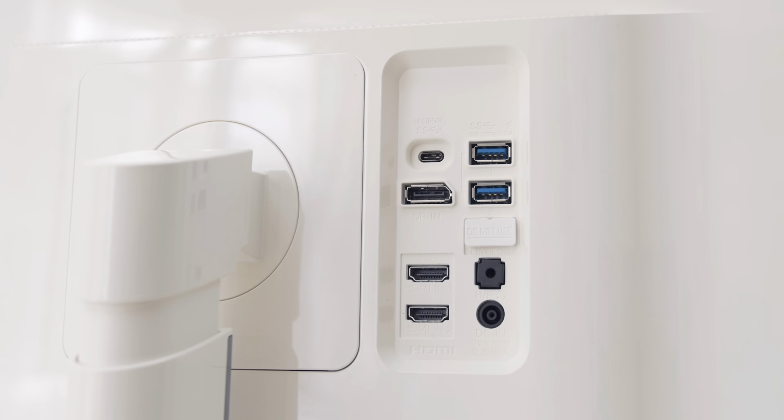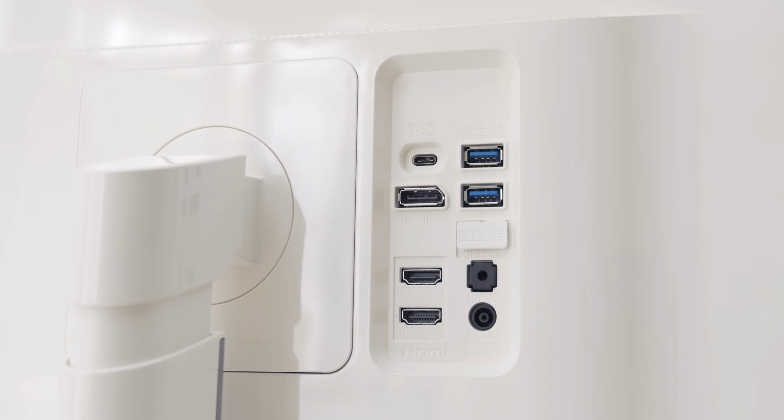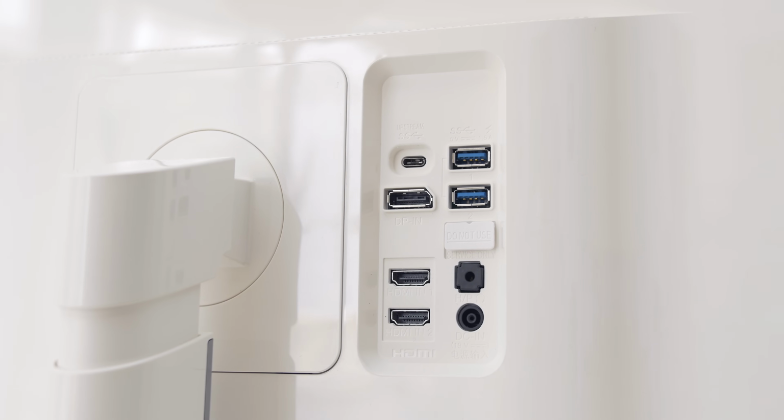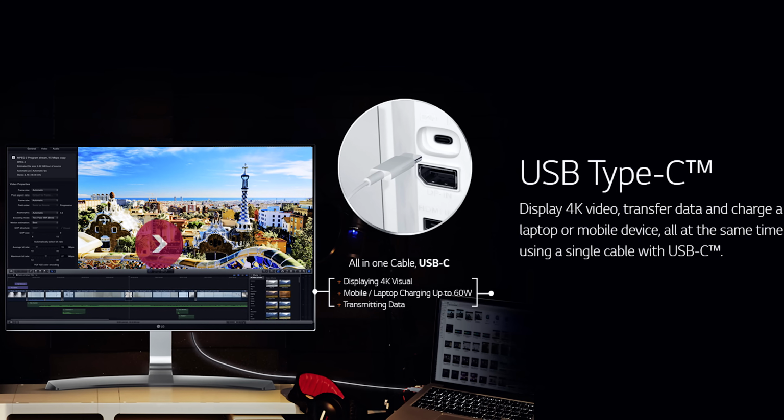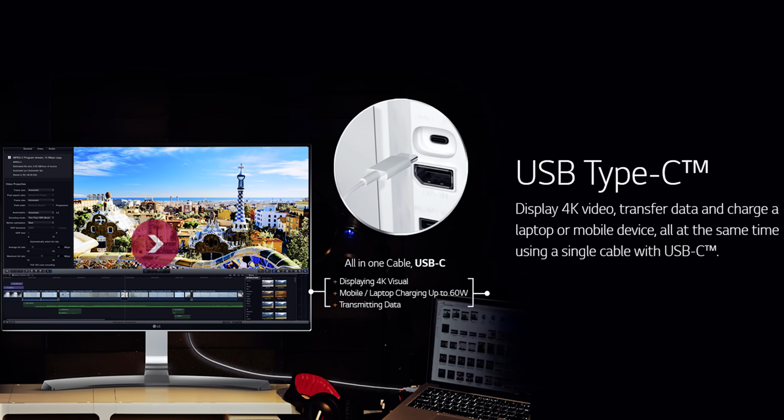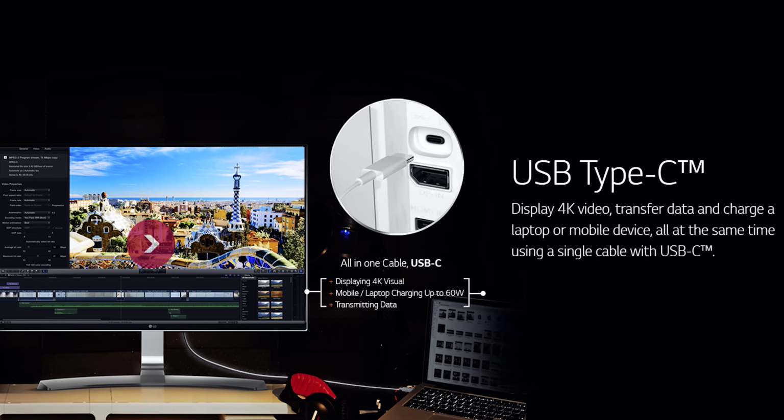with dual HDMI 2.0, dual USB 3, one DisplayPort 1.2, a headphone jack, plus that one major selling point, USB-C, that supports 4K at 60 Hz, plus data transfer, and to power your source notebook up to 60 watts. So for example, if you plug in your MacBook that has a USB-C port, it will charge the MacBook while also allowing you to transfer USB stuff through the monitor and also pass all that digital data too.